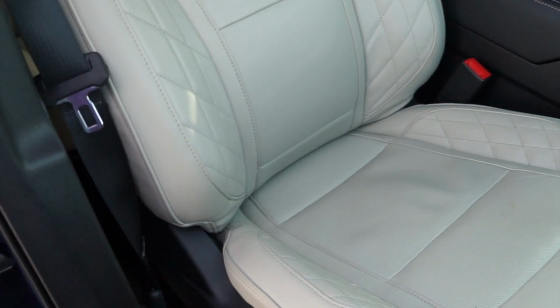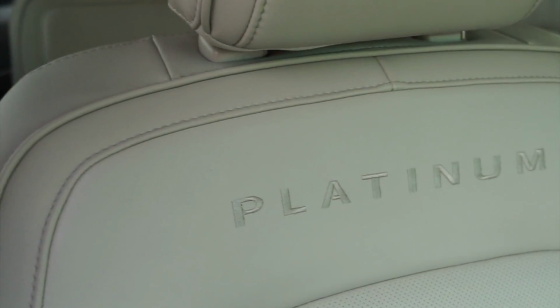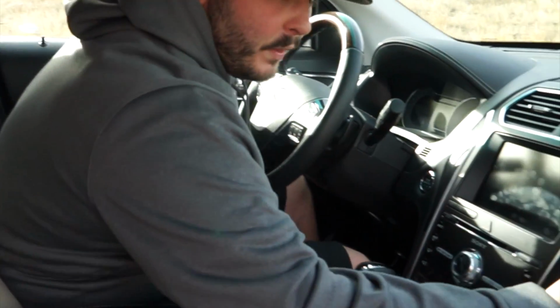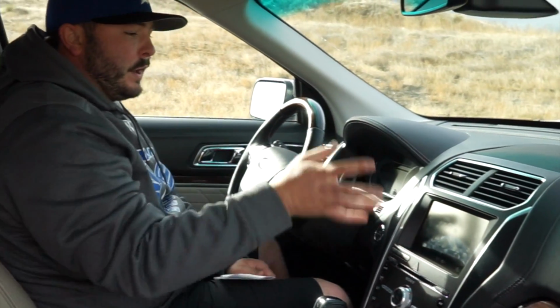You'll notice the Platinum stitching right in the seat here, which is really nice. I will say very comfortable seats. They are heated and cooled and massaging, which is a really great feature. Really, again, nice wood grain and aluminum all throughout right here. The Explorer is embossed right in there. Again, nice leather material all throughout the dash.